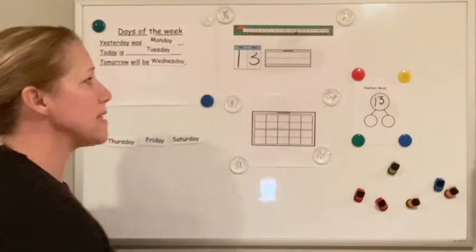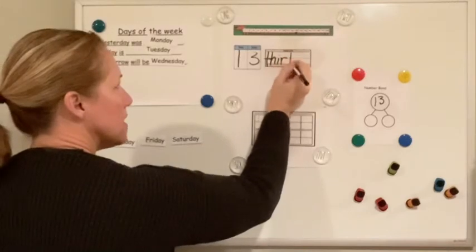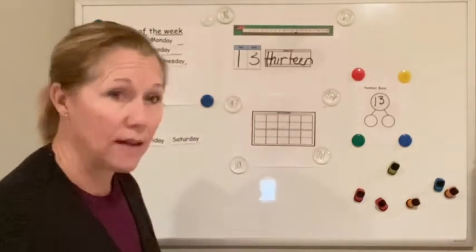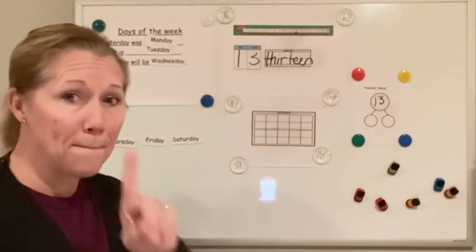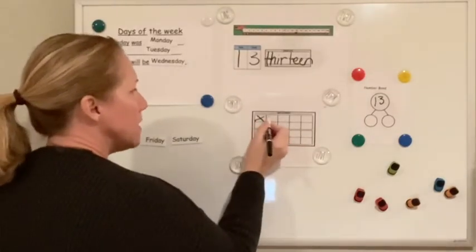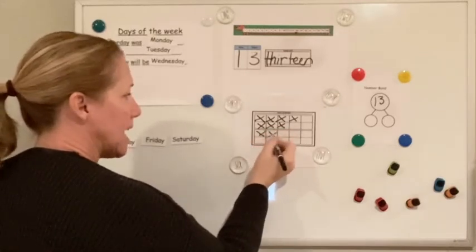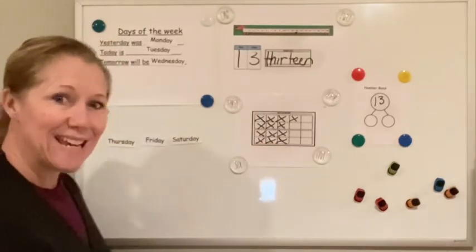Now we're going to write the word 13. T-H-I-R-T-E-E-N. That is the word 13. This is the number 13. Now, friends, we need to put 13 marks in our 10 frames. Remember, one mark per square. Here we go. 1, 2, 3, 4, 5, 6, 7, 8, 9, 10, 11, 12, 13.